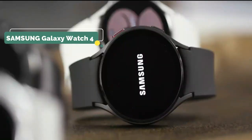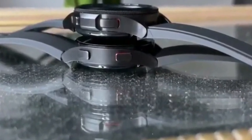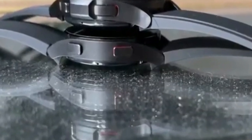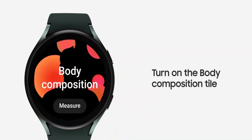First on our list is the Samsung Galaxy Watch 4. Your fitness goals will be met with the first smartwatch that measures body fat, skeletal muscle, body water, and body mass index. The new Samsung Bioactive Sensor and its fastest chip bring the biggest innovations to Galaxy Watch yet. This is the first smartwatch with bioelectrical impedance analysis. It measures heart rate, takes ECGs, and measures body composition.